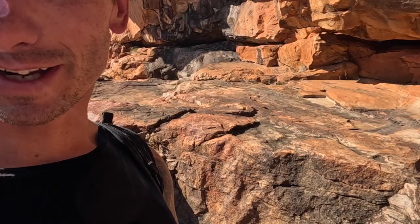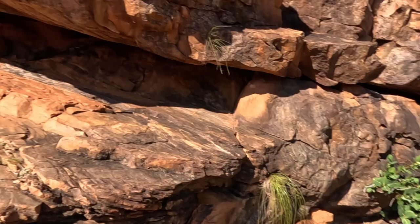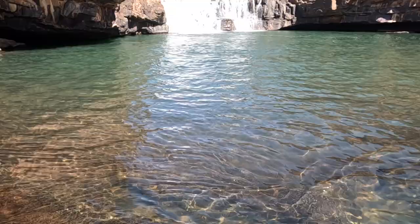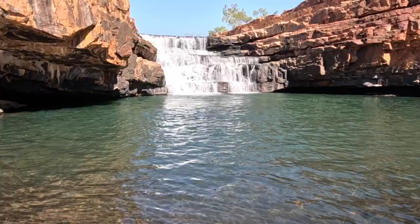Would you look at this place, hey? Check out the waterfall. Wow, Bell Gorge, just spectacular. Oh, I can't wait to get in the water. Busier than we'd like, but can't help that when you roll in after lunch.